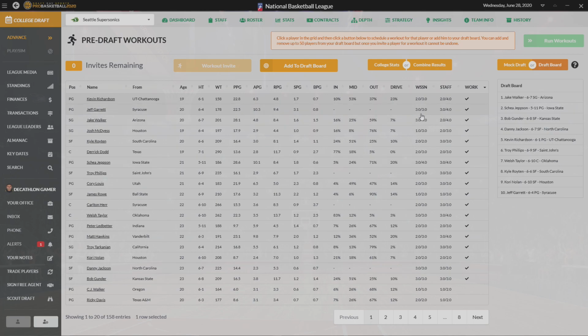Jeff Garrett. Okay, Jeff Garrett is supposed to be up there. I don't think he was... I think it was Phillips that I swapped around. There we go. Alright, now.